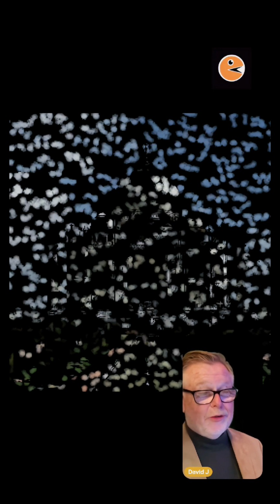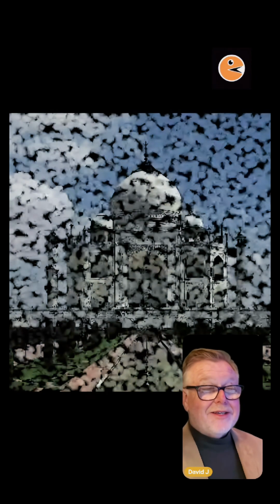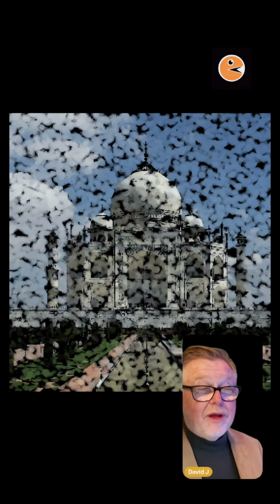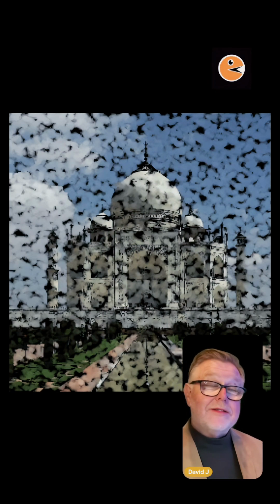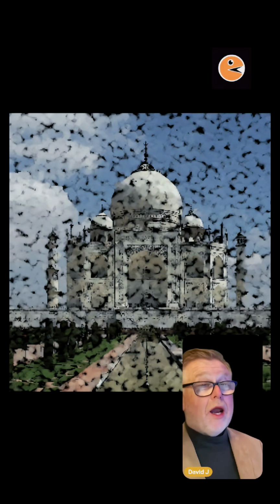Last two top architectural sites in the world. This white marble mausoleum was built by Mughal Emperor Shah Jahan in memory of his favorite wife, Mumtaz Mahal. Her name was Mumtaz Mahal. That's interesting. It is considered one of the finest examples of Mughal architecture blending Indian, Persian, and Islamic styles. Brad's got it. Pretty iconic, right?